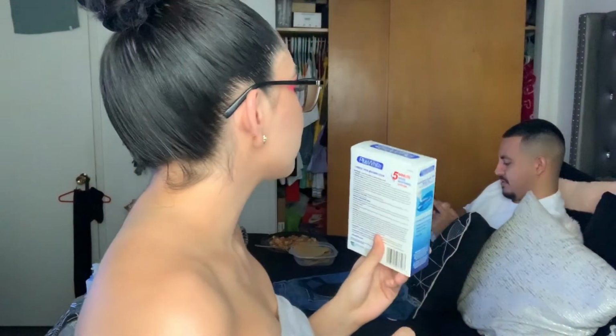So where did you get this? Like Target? So he got this at CVS, and I guess one day he just wanted his teeth to be white. So I actually tried it, and basically it's a speed whitening gel. It comes with this little rubbery mouth guard type thing, and then it has the stain guard rinse. So basically it's a 5-minute speed whitening system.